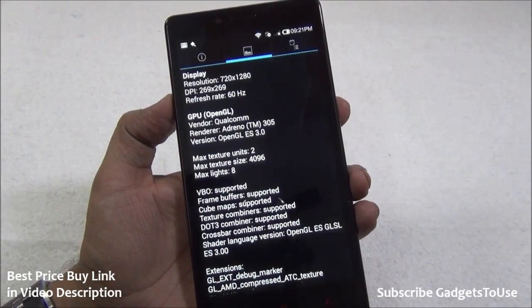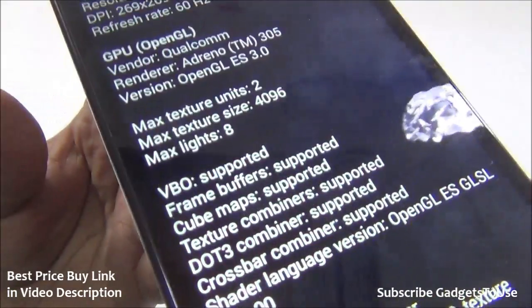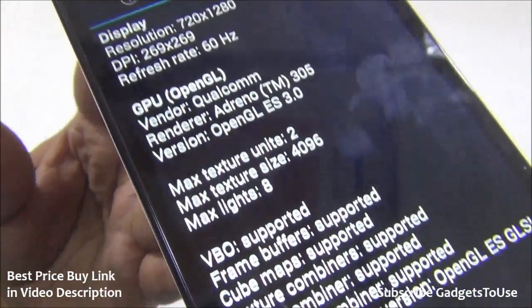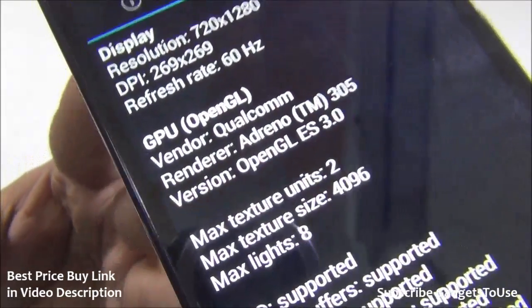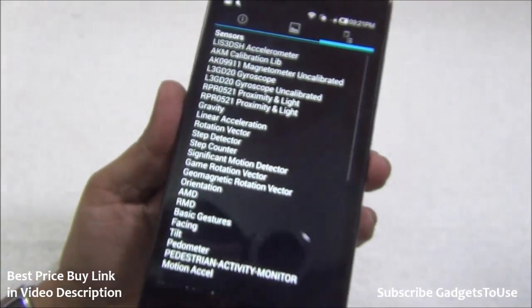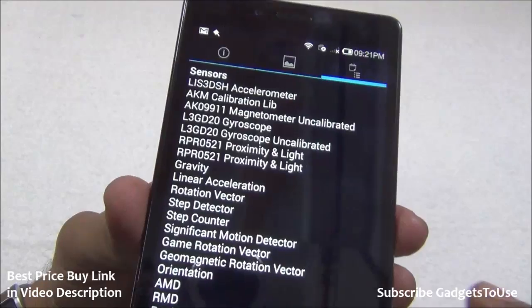And again, this makes sure that things do not look pixelated on this device, although they're not very sharp but pretty good to look at. You will not notice any pixelation with naked eyes. We have an Adreno 305 GPU on this device, which is not that powerful as you have seen on the Redmi Note 3G, and we will compare these devices later.